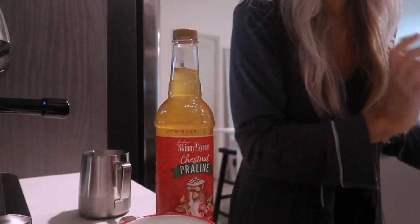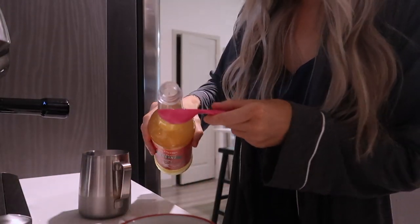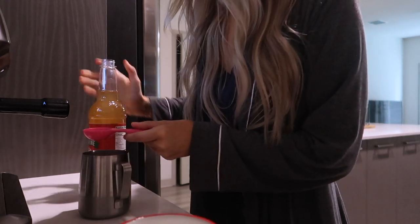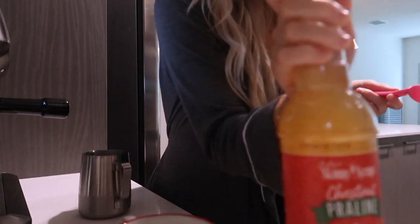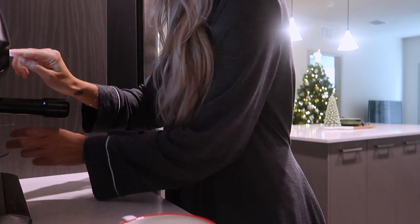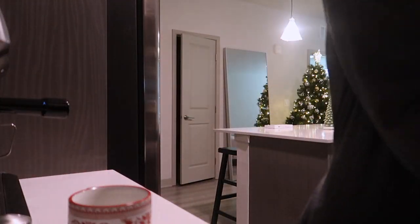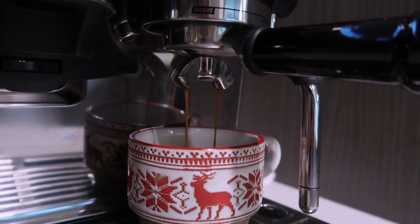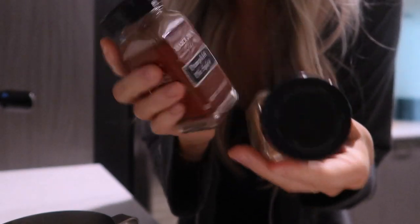The serving is 2 tablespoons, but I feel like that's a lot. I don't want it to be too much, you know? So maybe I'll just add 1. Yeah, I feel like that's already a lot. Okay, so I'm just gonna do half the serving size, 1 tablespoon. I can always add more. So I'm kind of deciding between the pumpkin pie spice or ground cinnamon. I think I'm just gonna go with the pumpkin pie spice, if I'm being honest.